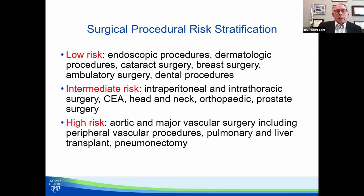We ask our anesthesia colleagues to do their screening that they normally do. If there are some red flags, then we may end up seeing the patient, but basically they don't need a pre-op exam. And I know you get asked to do that. So this is an opportunity to talk to your ophthalmology colleagues. Most of the patients you see that do need some pre-op evaluation are in the intermediate risk category from a surgical standpoint: intraperitoneal, intrathoracic, carotid endarterectomy, head and neck, orthopedic, prostate, and urologic procedures.